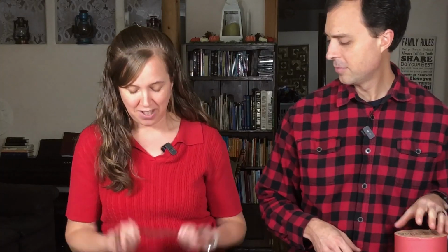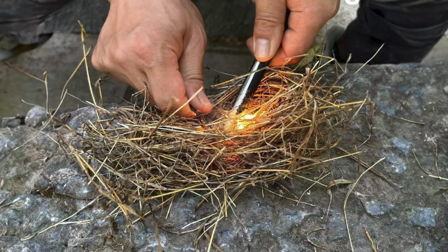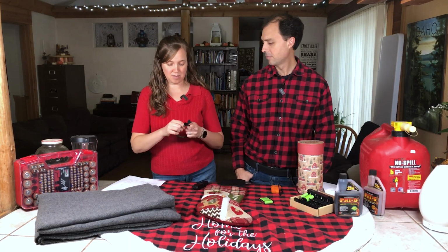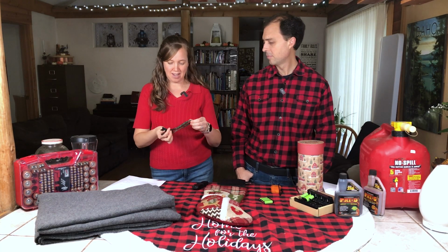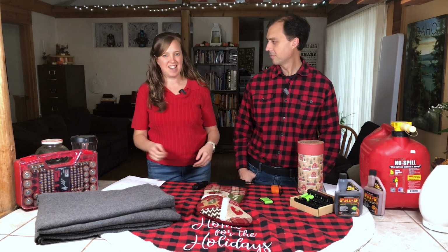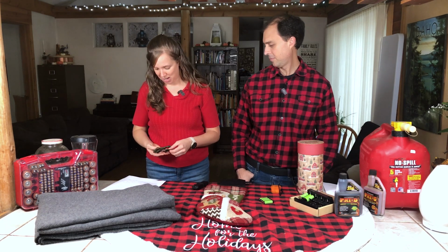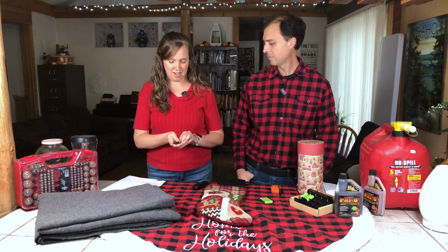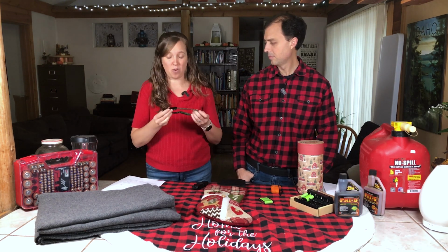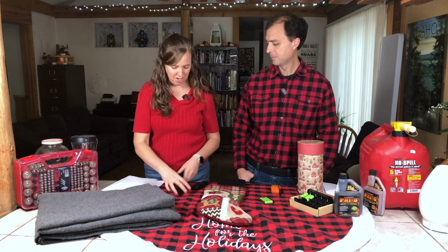Okay, so another cheap option or economy option for Christmas would be a ferro rod and flint and steel, basically. So this one is just a really small pocket one. It has a paracord on it, and you can easily slip it into your pocket and just carry it with you everywhere. So this would make for a really excellent stocking stuffer item, or just a more economy option.